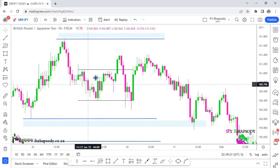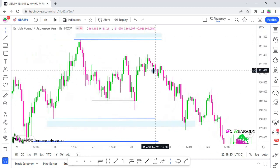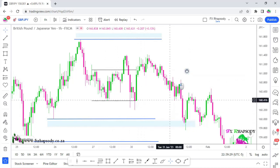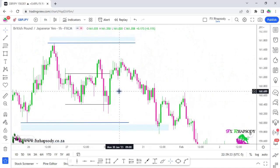It looks like it's starting to move down. So now we're looking at a case of, okay, cool, we need to look for opportunity for price, because there is a possibility price is going to start falling, because we have all this liquidity that's lying at the bottom here. So we need to look for entries in the market.